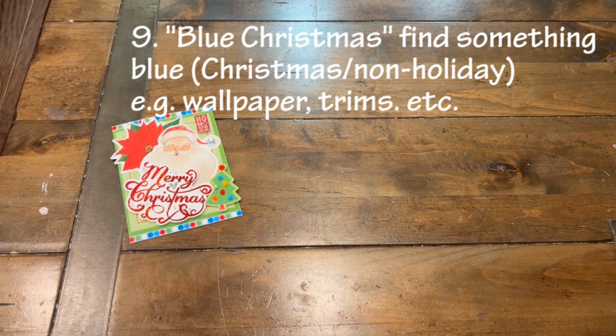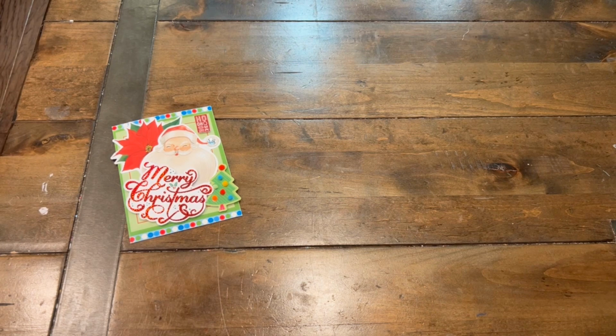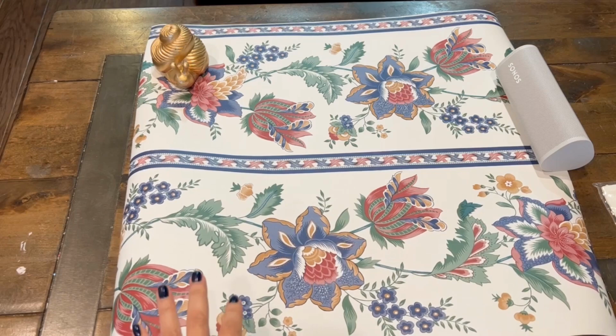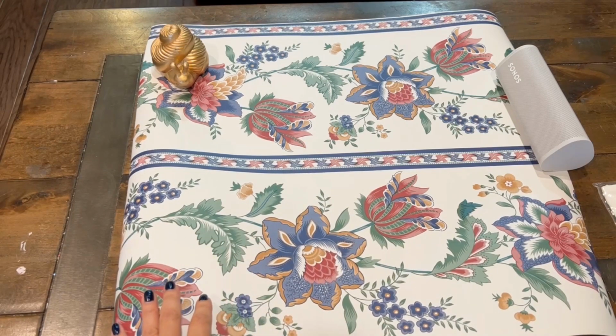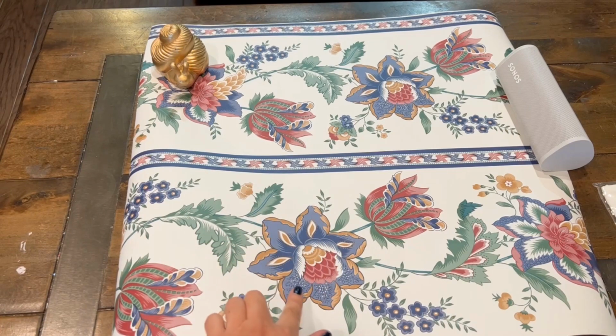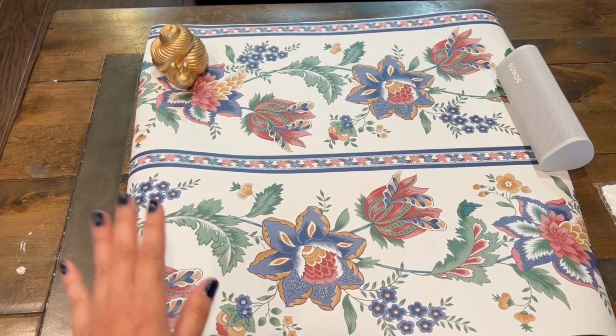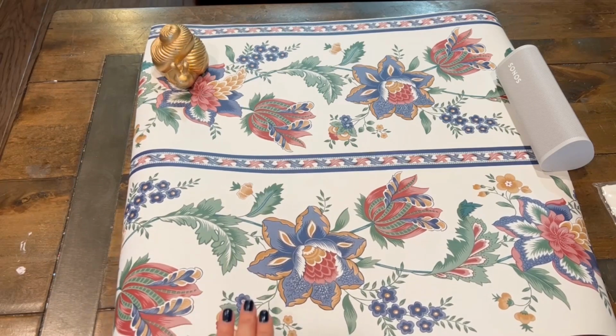So the next one is Blue Christmas, and find something blue. Christmas or non-holiday, it can be wallpaper, handkerchief, ribbons, and lace trim. So let me show you what I ended up giving Dale. This was from my thrifty stash. I had purchased a roll of this vintage wallpaper, and I thought it was so beautiful, and it has the colors of blue in all areas here. So I think Dale again will be able to have fun using this in her junk journals. And then we'll go to our next prompt and see what we had to find next.